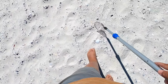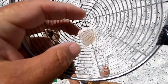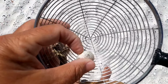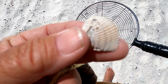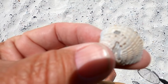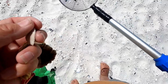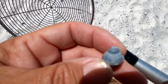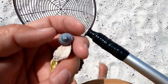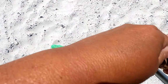Now here's an interesting shell. From what I've been told, the markings are from a worm that basically made its bed in there. It's interesting. There's a nice piece of a... It looks like it's part of a lettered olive, not really sure, but I like the colors of it. So we'll stick it in a special bag.